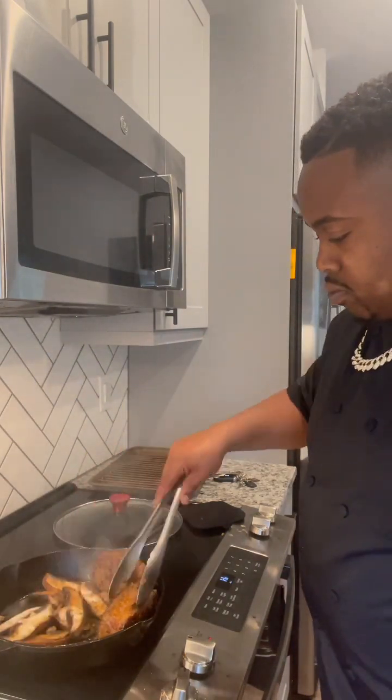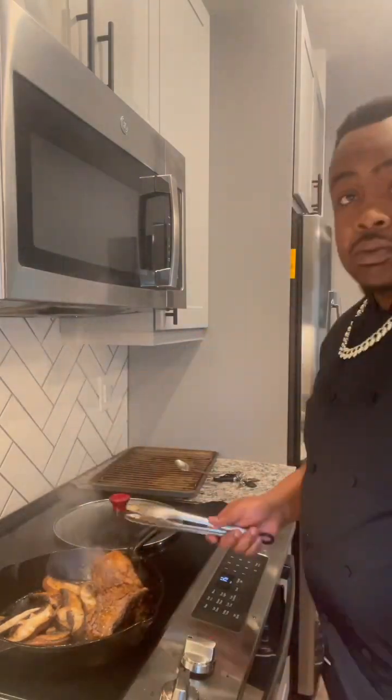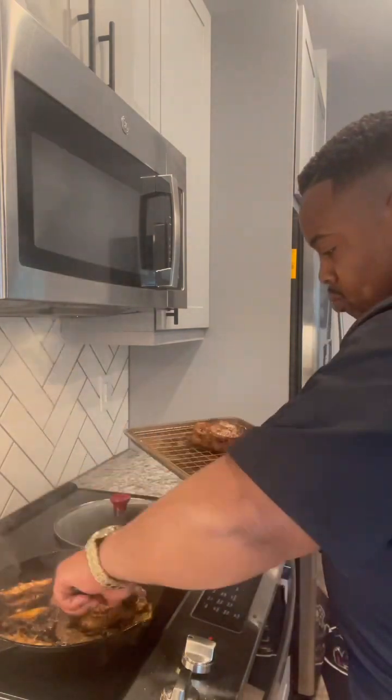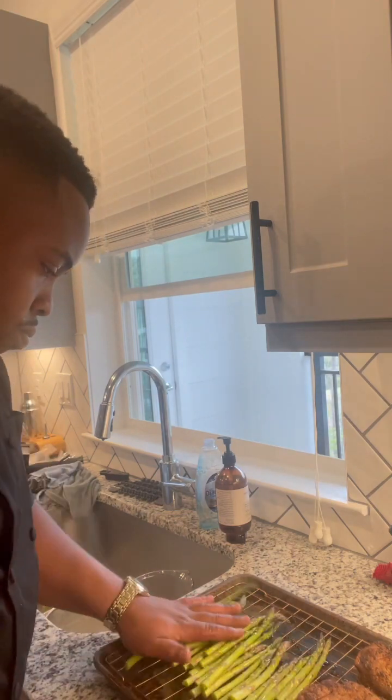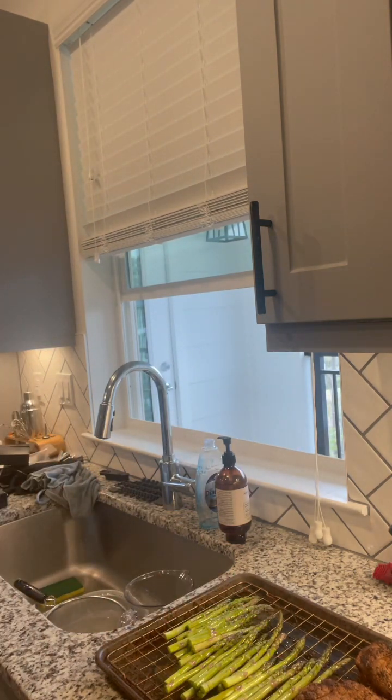While you're doing that, go ahead and mix in your mushrooms, get those things nice and tossed perfectly, add a little seasoning and salt to it, sear all edges. Once you got all your edges nice and seared, go ahead and transfer them to the cooling rack. Once those are on the cooling rack, go ahead and add your fresh asparagus, get those tossed nice and good in your oil, then coat them a little bit with a nice little touch of salt.